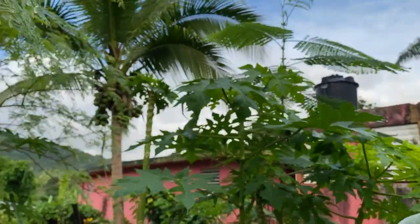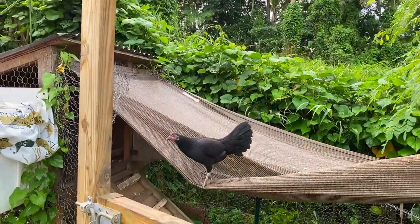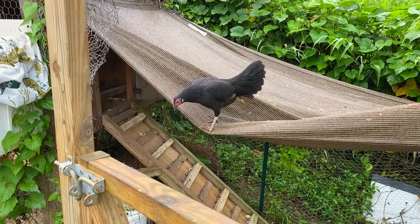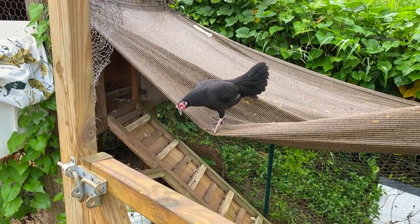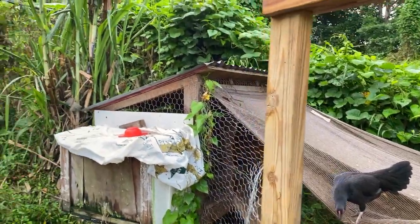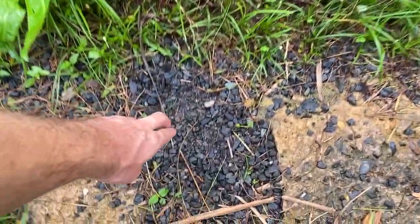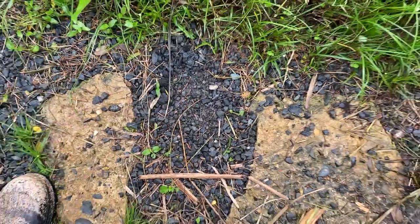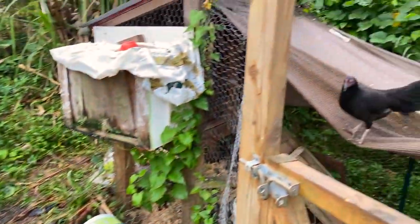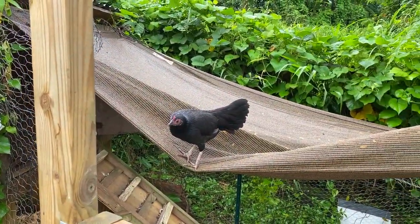So let me show you what I'm talking about. This is what happens with Henry. Henry comes up onto here and decides, oh, I'm just going to keep exploring, and then he jumps up there and comes down here, and you can see this little divot in the gravel right here. I don't know if you can really see that from your angle, but that's Henry scratching and causing that to get a little bit low.